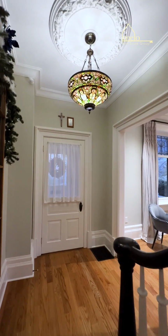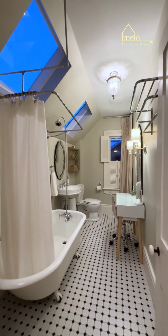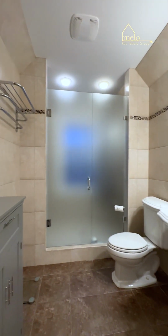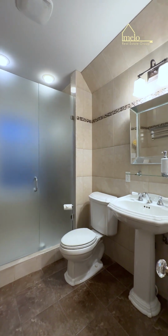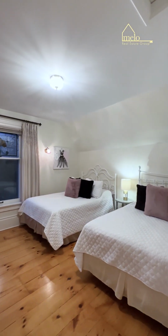Magical charm continues upstairs on the 2nd level with 2 bathroom quarters, one having a clawfoot soaker, skylights, and the other a shower stone room with beautiful fine details. Complete with 3 large bedrooms with tons of natural light.